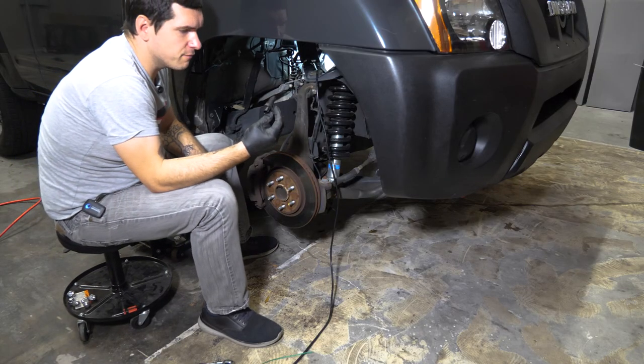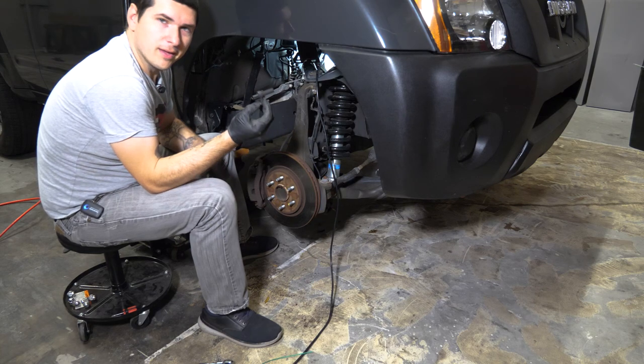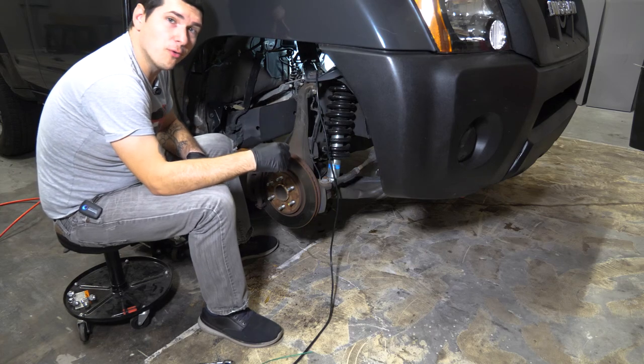Keep that someplace safe. Make sure you're not jarring it or hitting it. If I know sensors, this is probably $125. So set it someplace safe and then we'll keep on going.